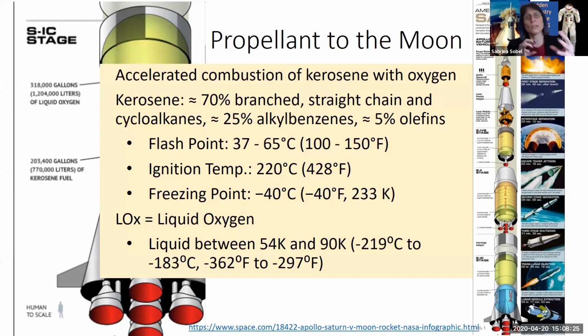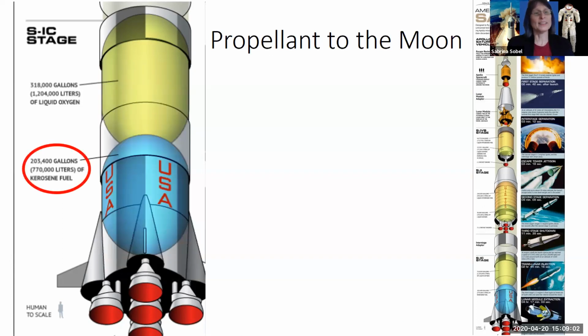So that means the liquid oxygen can never meet the kerosene, because then it will freeze, the kerosene will plug up, and you'll no longer have flow of your fuel to your engines. And so that was a serious concern, because they needed liquid oxygen. We'll see why in a moment. So they need a whole lot of oxygen in a small space, relatively speaking. And so that meant that they had to have effective cryogens to hold the liquid oxygen there, but they also had to separate it from the kerosene, and they had to be thermally separated so you didn't freeze the kerosene and stop the flow of fuel to the engine. So there's our gallons of kerosene fuel.